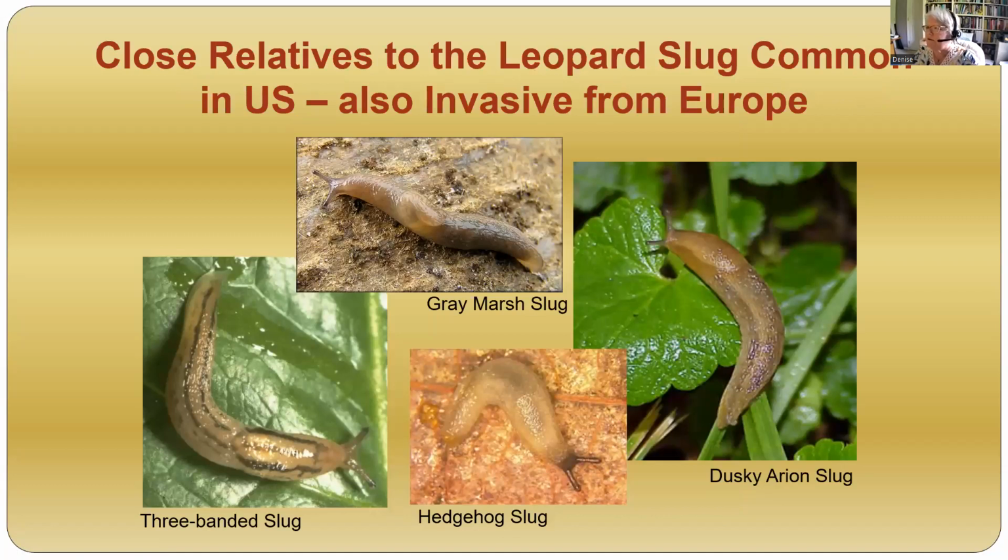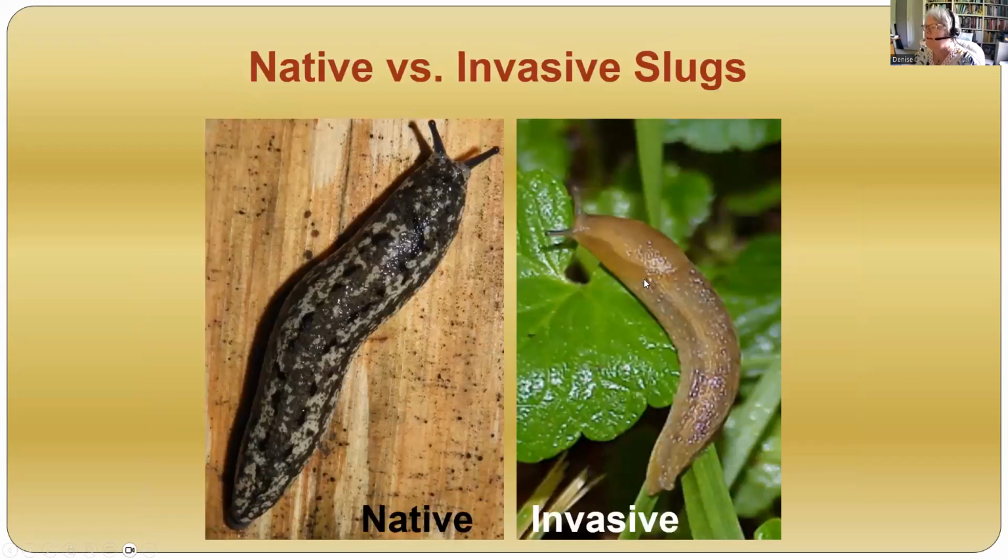And here are some of their close relatives that are just as big pests. A lot of people have this 3-banded slug in their yard. The dusky Arion slug is over here on the right. We identify slugs sometimes by their slime color. And this one has bright orange defense slime that it throws off when it feels threatened. So if you pick this one up, you get your hand covered in orange slime. It's pretty distinctive. And then these others are smaller ones that you find sometimes in your flower beds. These are all European invasive slugs.